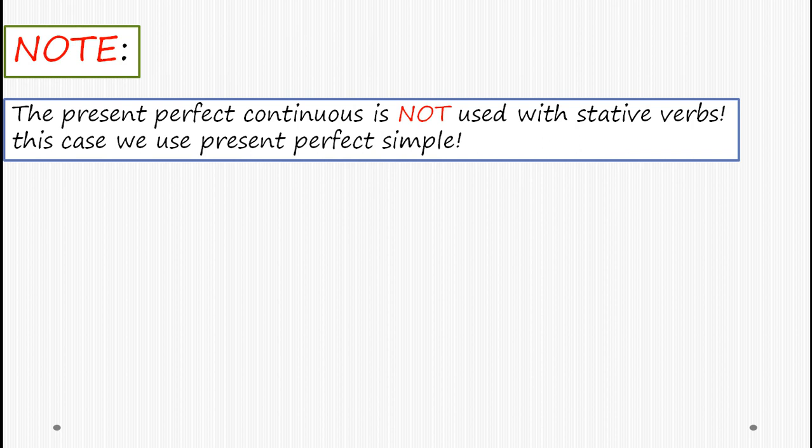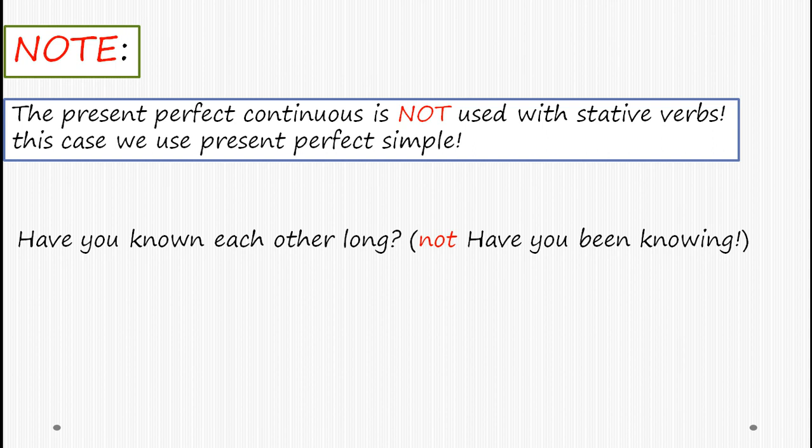This is an important note. The present perfect continuous is not used with stative verbs. In this case we use present perfect simple. Do you remember the stative verbs? I wrote them for you.